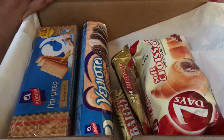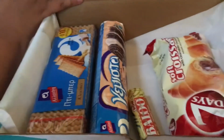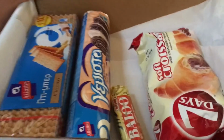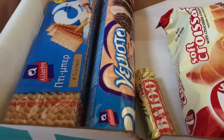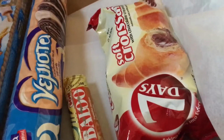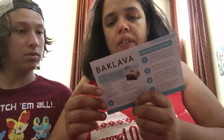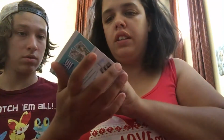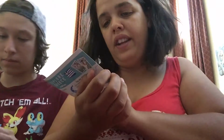So we have some really delicious stuff in here. We're gonna go with this melted chocolate bar first. It actually all looks good this time. Because the last few times we had something that wasn't good, like the Doña Pepa in the first one, and then the Twiglets last time. But this stuff, hopefully, pray that it's all good. So let's try it. Not only did they give us this really cool treat, but look, they gave us a baklava recipe to make using some of the ingredients.